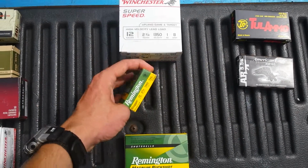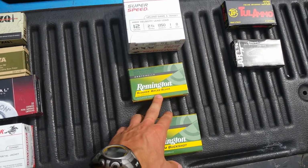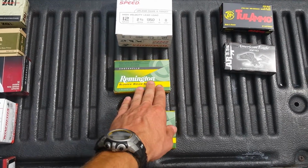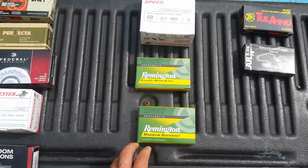I believe this is, yeah, 2 3/4 inch, 1 ounce slugs. I'm going to take some more of this out just to keep up my practice with slugs later on. But I love slug ammo, and this is just the box I picked up. I haven't found a preference for slugs just yet.